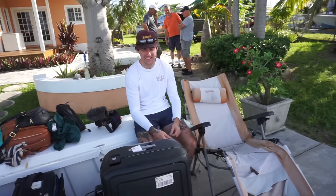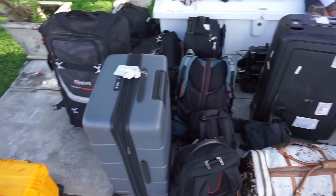Well, you have the best cameraman in the world. This camera gear. How many bags do you have in this? One bag. Okay, don't tell anyone. Out of all these bags, which one do you think is Joe's? Leave it in the comment section below.